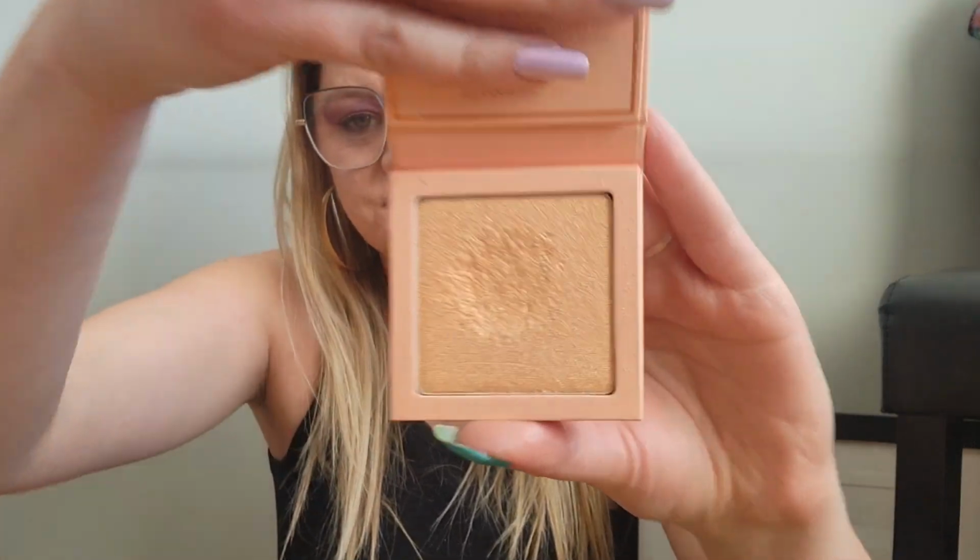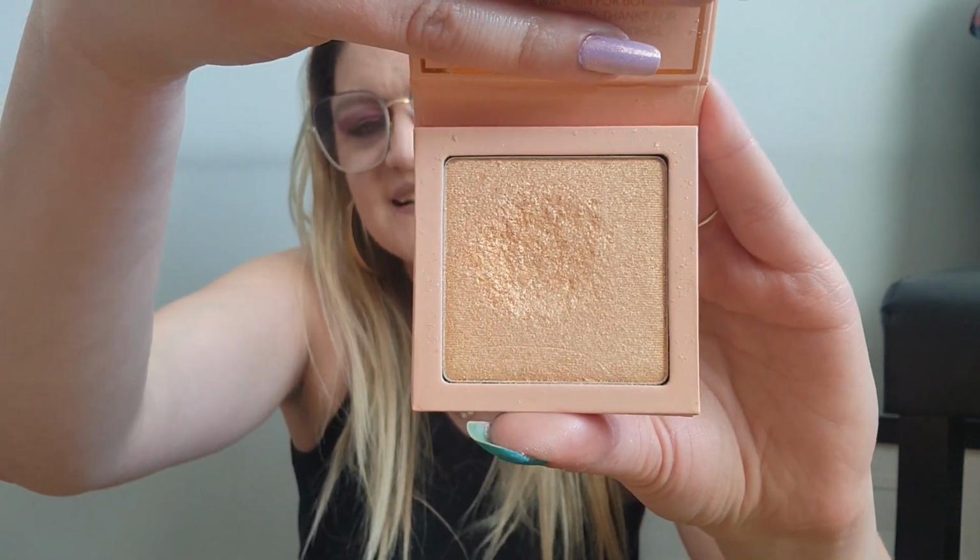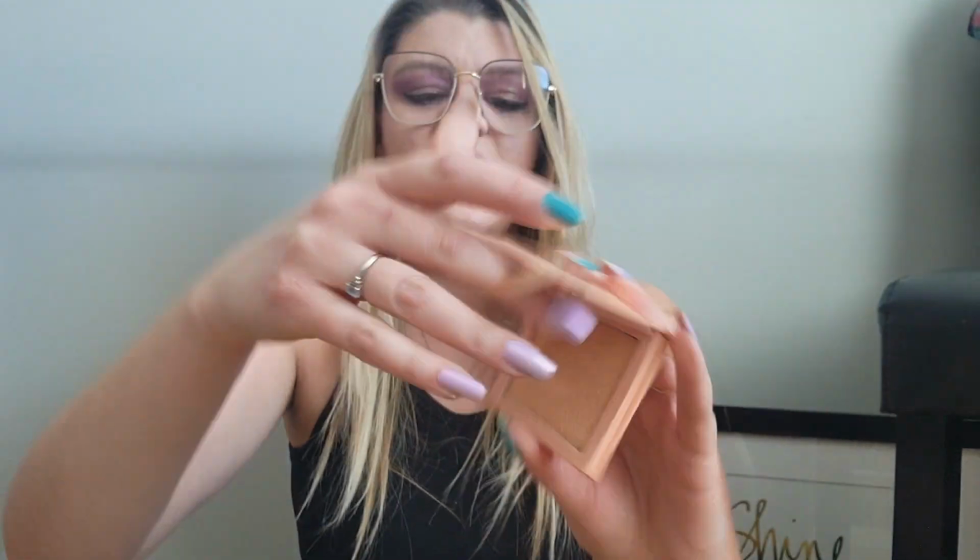This was before they rebranded. I don't even know if they're a thing anymore. But this has that little elastic. This is the Supernova Crush Diamond Highlighter in Pink Diamond. So yeah, Pink Diamond Dust. It doesn't really look pink. It looks a little more peachy, slightly yellow in the pan.